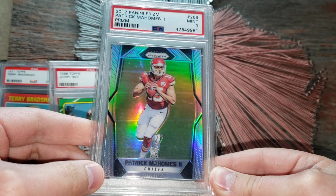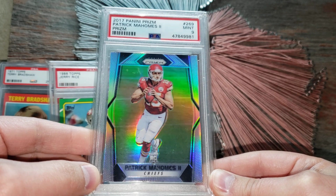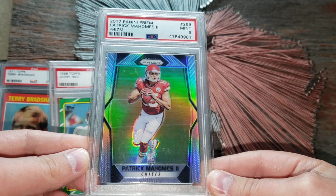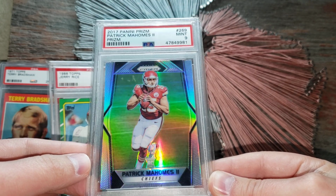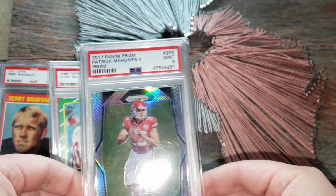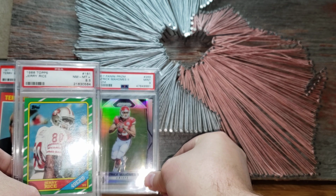Sometimes the photography on these Prism rookies from 2017 can be a little off center, but this is a nice 9. Probably bought this a little high because it's come down a fair amount since I bought it, but glad to have it in my collection, and I really don't expect Pat Mahomes to be going anywhere over the next decade or so, so he'll be right there and he'll be competitive, so happy to have that one as well.